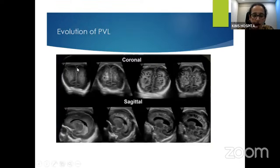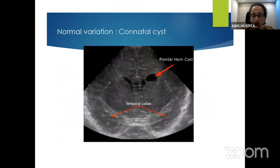Here you can see the bilateral PV flare. And here as you see, there is the evolution of the cystic lesions in the frontal as well as parietal lobes. And then here in the sagittal plane, you can clearly see they are extending into the deep brain part also. So this is how to differentiate the PVL from the periventricular hemorrhagic infarction related cystic changes.